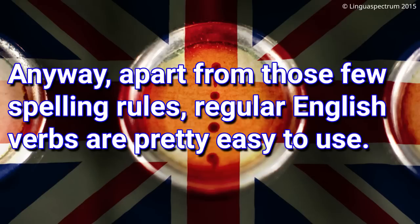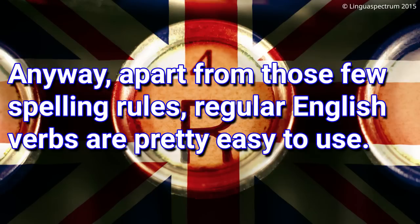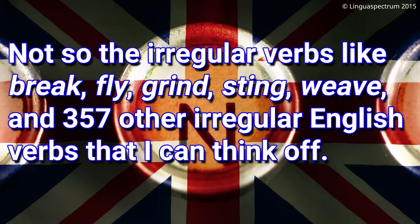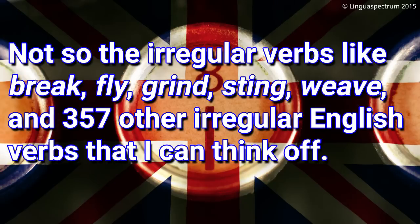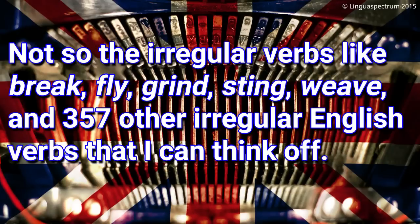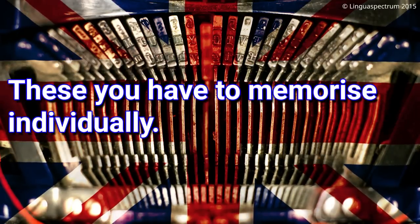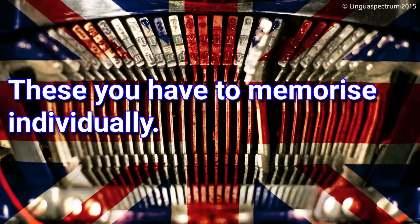Anyway, apart from those few spelling rules, regular English verbs are pretty easy to use. Not so the irregular verbs like break, fly, grind, sting, weave, and 357 other irregular English verbs that I can think of. These you have to memorise individually.